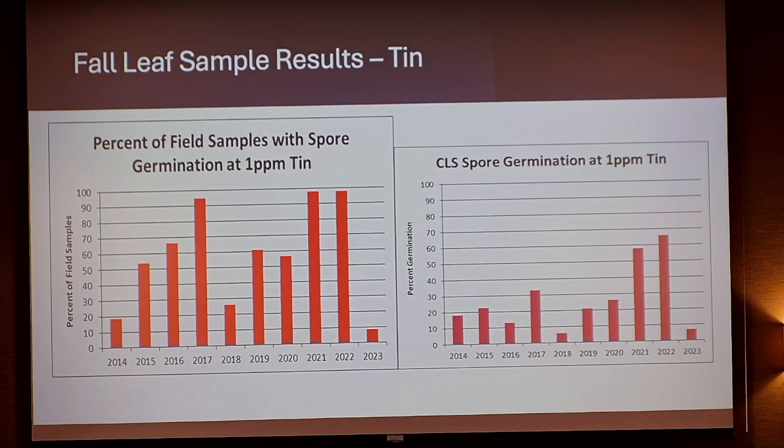This is looking at severity of that resistance. So this was incidence, the number of fields, and this is the severity of that resistance in those samples. And we can see that also dropped dramatically from that 65-60% in the last 2 years down below 10% for 2023. So a dramatic drop in incidence and severity for resistance to tin.